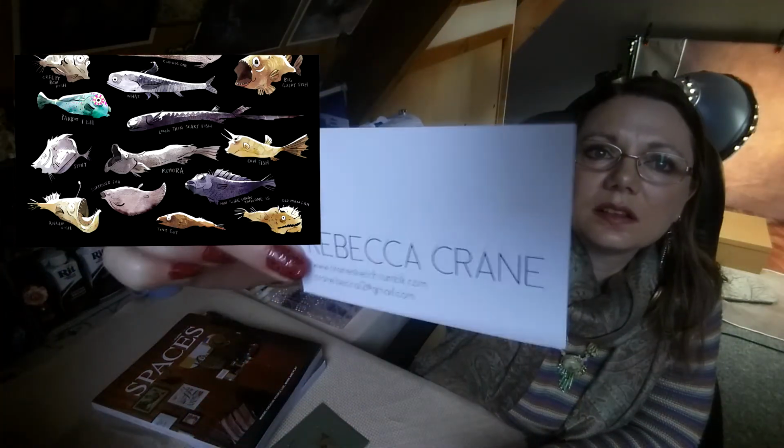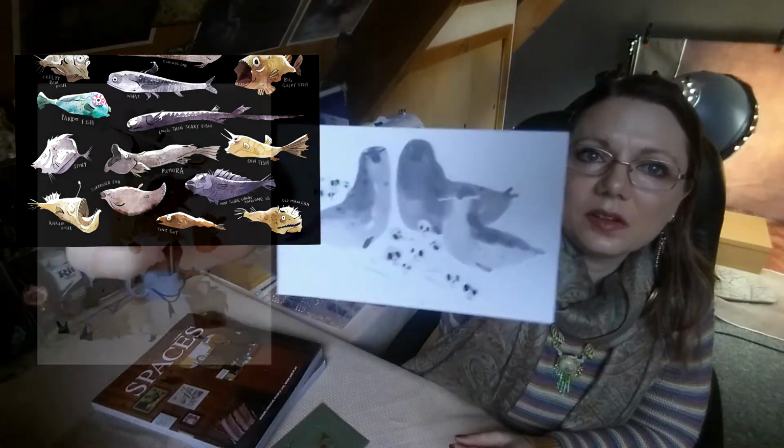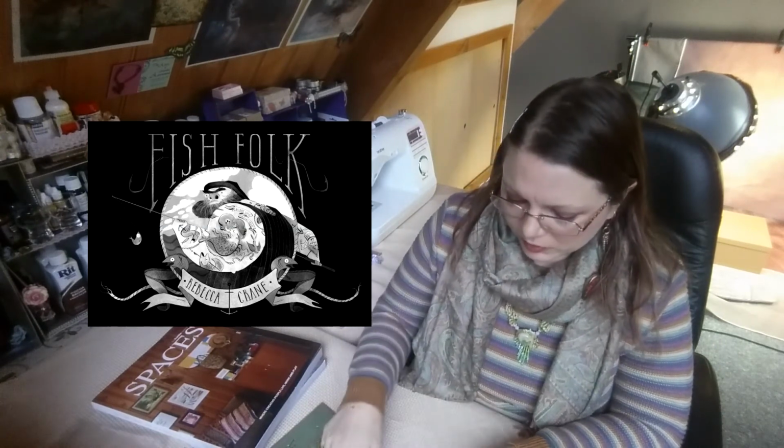And Rebecca Crane. That's one of the sketches, I believe, on the card there. Really, really cute. I think she had cards and things like illustrated work. Beautiful stuff. And that's just scratching the surface. There were heaps of other amazing artists there. Definitely worth checking out, and great for gifts.